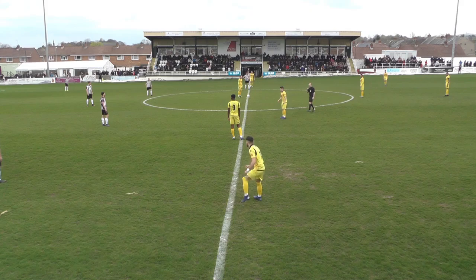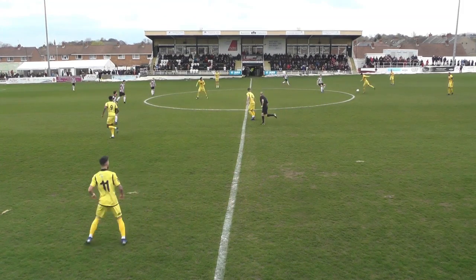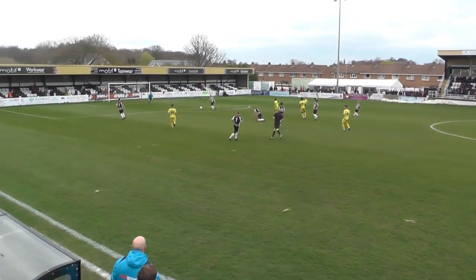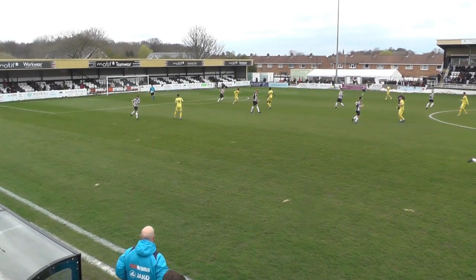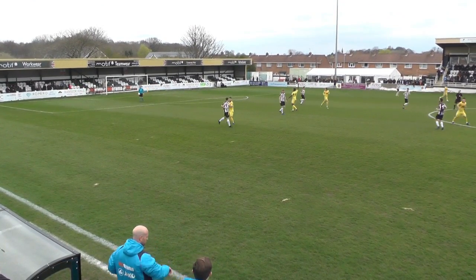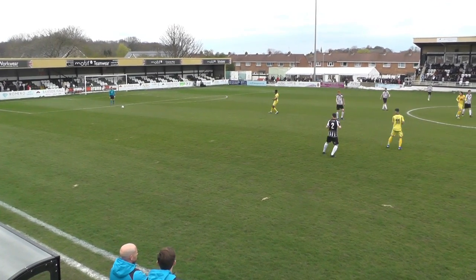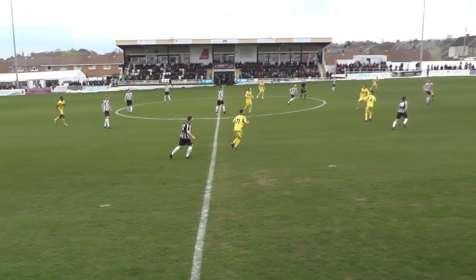Referee is getting ready to get us underway and we're off. In this Vanarama North fixture, the Bulls, O'Sullivan chips the ball down and a header won immediately by Rowan Libert, but straight through to the goalkeeper, Matthew Gould. So he won that one quite comfortably in the air, but couldn't get any direction on it. It just came off the top of his head and through to the goalkeeper.